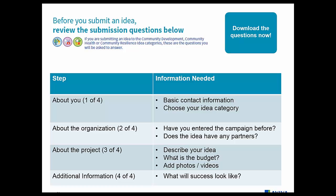Okay, so once you've decided your funding level and your idea category, you're ready to start the full submission process. As I mentioned before, right now you can visit the website and download the full submission questions, so you're definitely prepared for September. There are four sections to the application, and this is just a quick snapshot of what would fall into each step. So the first step focuses on who you are. This is where you provide information on who is submitting the idea for funding. You'll be asked to choose who a primary contact is. This primary contact person will be the one to receive all information related to your idea. This is also where you will be asked to choose your idea category that we just spoke about.